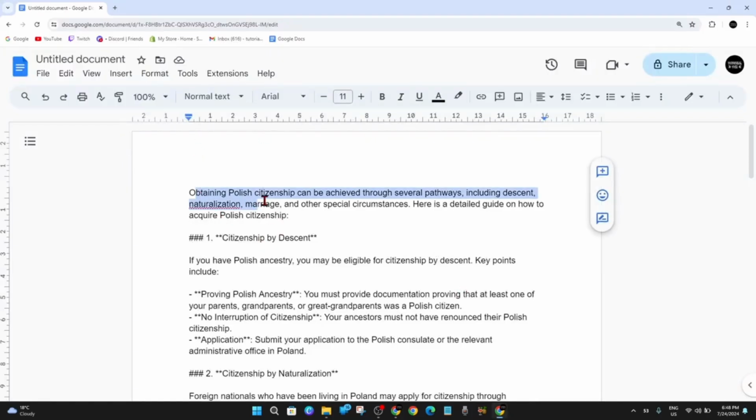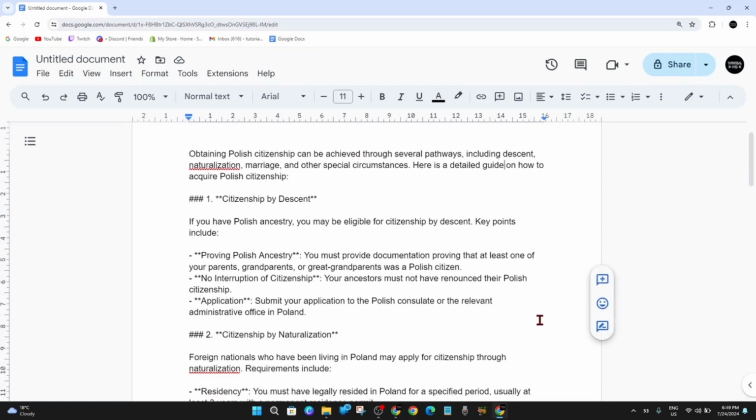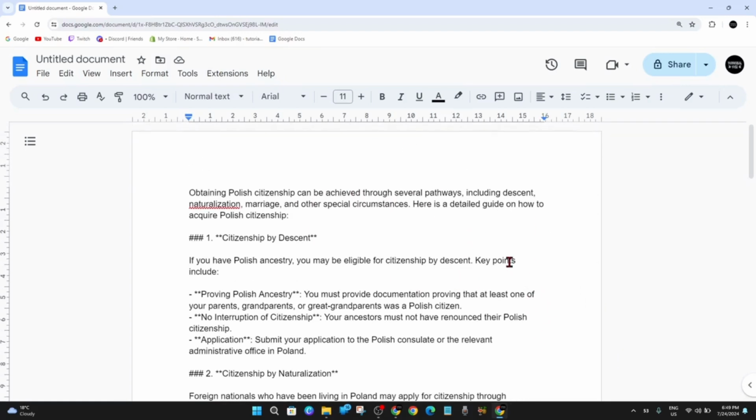Alright, so obtaining a Polish citizenship can be achieved through several different pathways, which include descent, naturalization, marriage, and other special circumstances. So I've outlined a detailed guide on how to acquire one. So the first way is citizenship by descent. So if you have a Polish ancestry, you may be eligible for citizenship by descent.